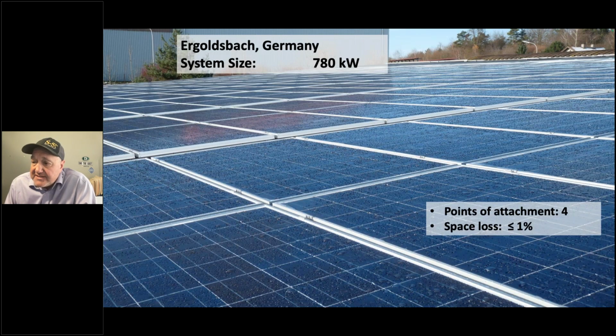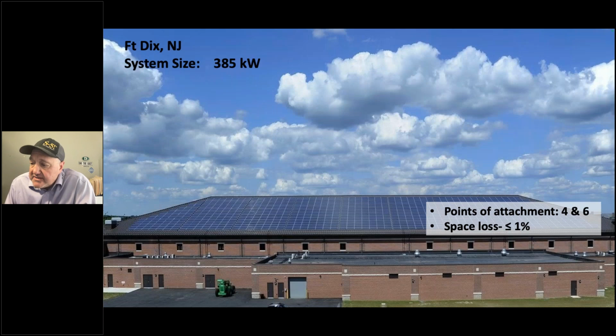These are projects that do have some kind of correction gap in them for seam spacing, but the loss is a minimal amount. Like this one, you really can't tell there are any correction gaps at all, but there's less than 1% difference because of the seam geometry, which we talked about.